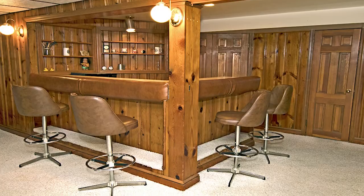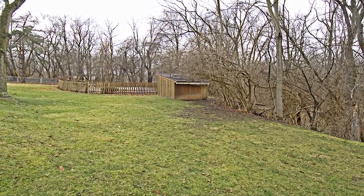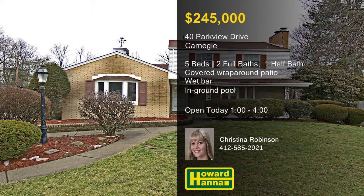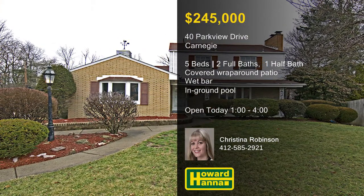The game room is also home to a built-in wet bar and a convenient half bath. Sliding doors lead out to a level yard and in-ground pool for parties and summer fun, with a 2-car tandem garage providing ample parking. Consider the possibilities at this afternoon's open house, hosted by Christina Robinson between 1 and 4.